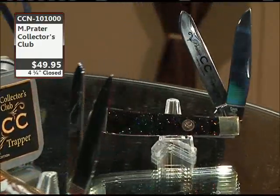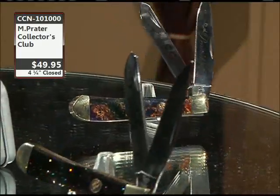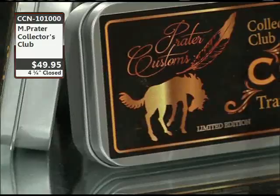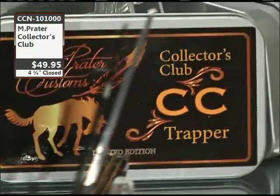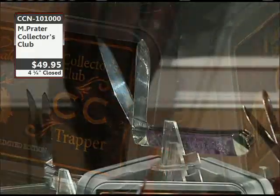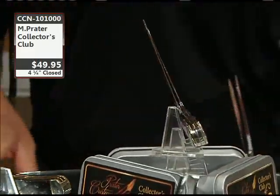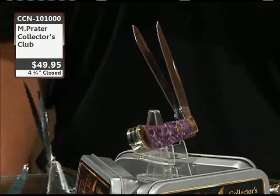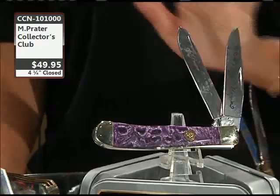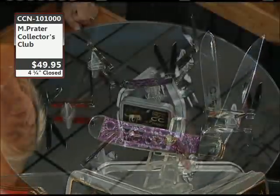catch you up eventually, send you 1 Trapper a month. These are also hen and rooster trappers. The custom Coralon handles that you see are exclusive to the club. We have always heard of Michael Prater and Purple Passion. Okay, that's a whole separate deal. This one is called Purple Haze. It actually looks very different from the Purple Passion, but you'll only find the Purple Haze in the Collector Club.